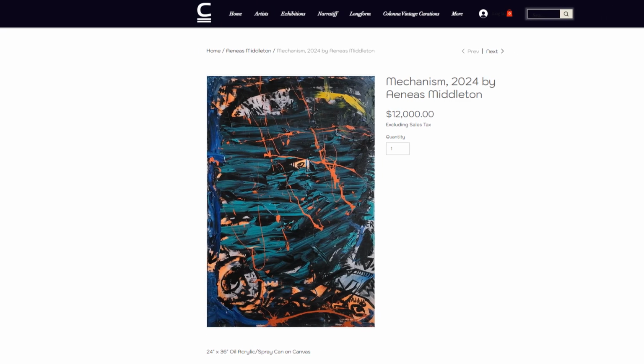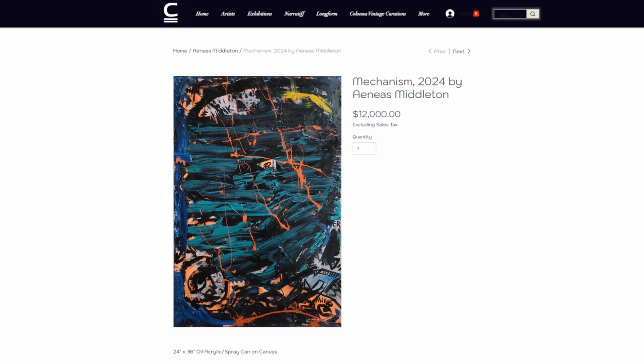Next up, we have Mechanism. Mechanism is another piece that is 24 by 36 inches, and it's vertical. It was one of the first pieces that had another painting underneath it that I started and liked, but then I started pulling huge brush strokes and covering up what I didn't like, and it ended up becoming a collage of paint strokes converging over the painting.